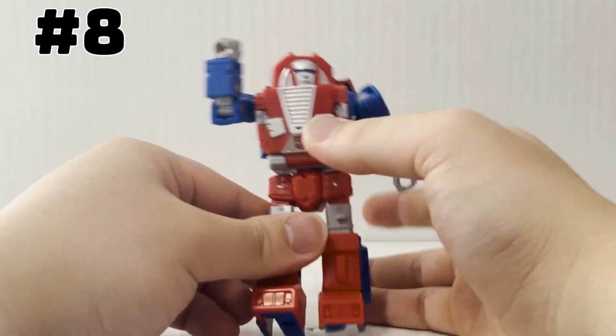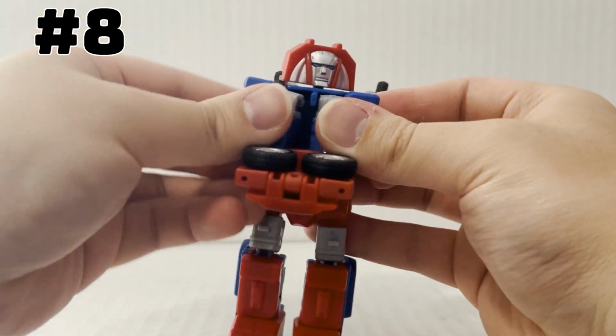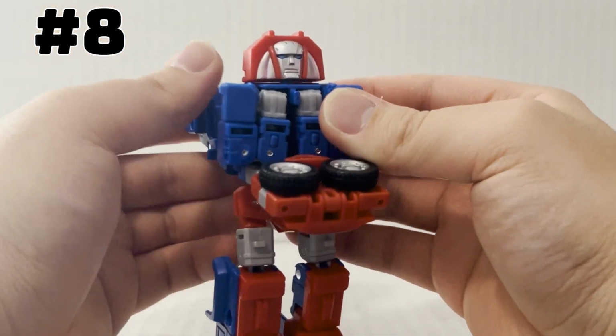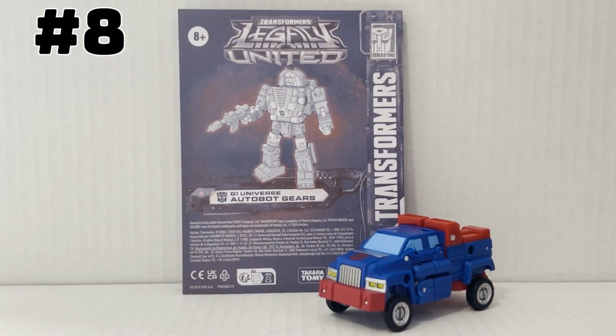Just gives him that little extra flair, just like they added the bird for Beachcomber as well, like the little bird that he got. So very, very cool stuff. Very happy. The reason he's not higher on the list is because there's nothing overly exciting, as well as that vehicle mode, right? So Gears, everybody.